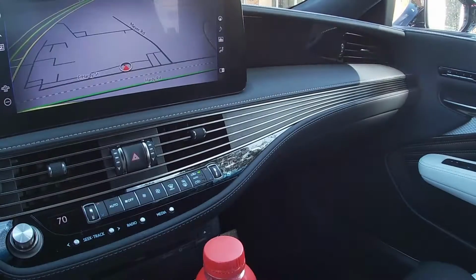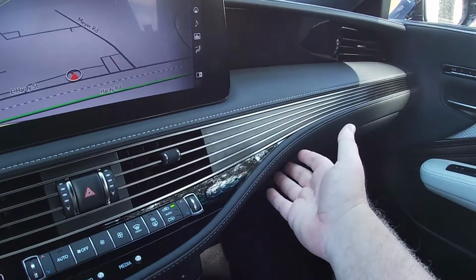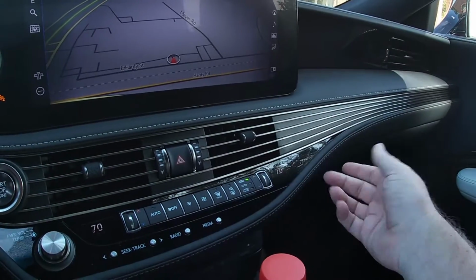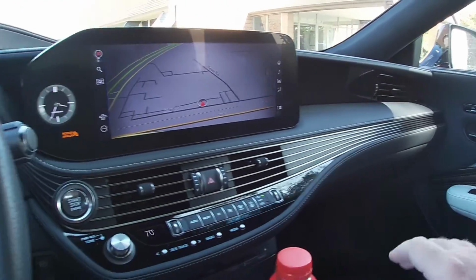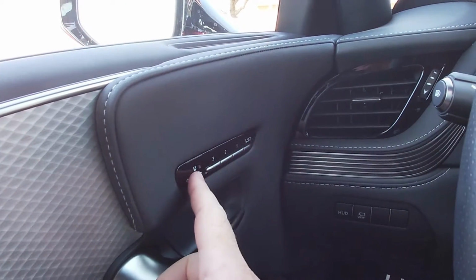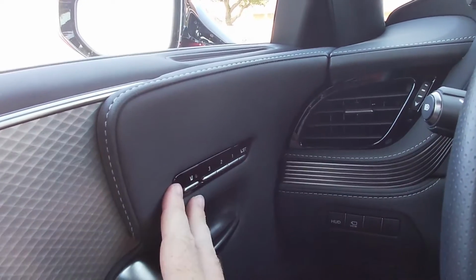But going back to the thought of the level of detail in this car, look at this. You've got leather on the bottom, middle, and top of the dash. You've got this metallic insert in the middle here, which almost reminds me of guitar strings. It looks like you could just do that and it would play some sort of tune. Even as the leather wraps around, it connects to the door. You have piano black for your memory seat controls, even on the driver's side for the button that allows you to take over the controls on the passenger seat.